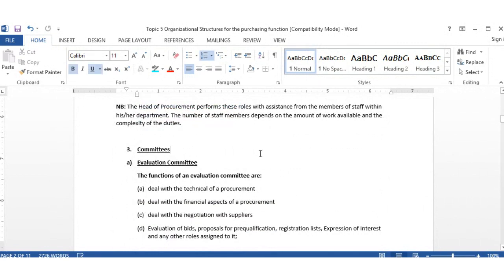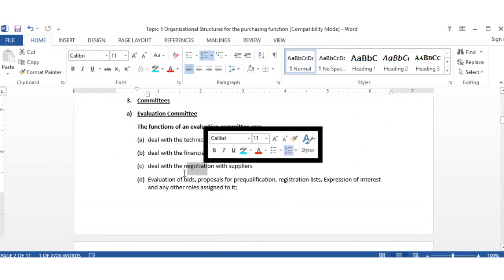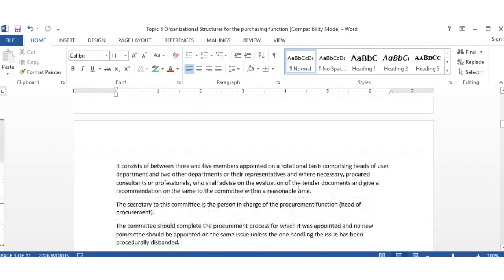Marion is commenting. I want to go to evaluation committees. I will pass over them very quickly. I'll basically state, as Marion is making her comment or question, the main role of each committee. The evaluation committee's main role is to evaluate suppliers. That is its main role. As you can see, they deal with the technical, financial, negotiation, and bids and proposals of suppliers. It consists of between 3 and 5 members, and this issue again arose in the last hearing.